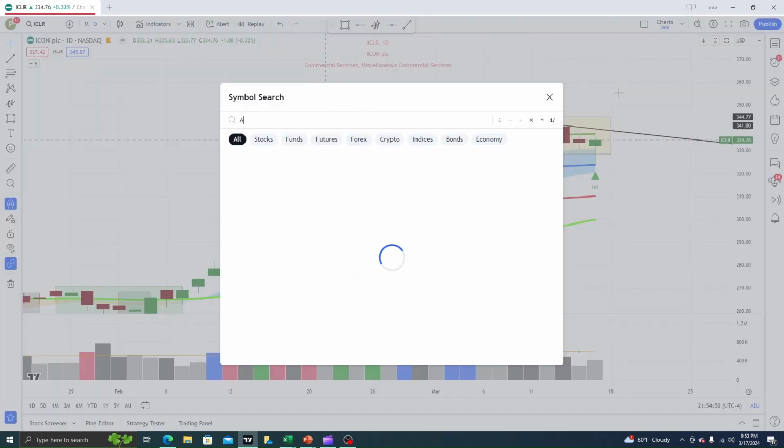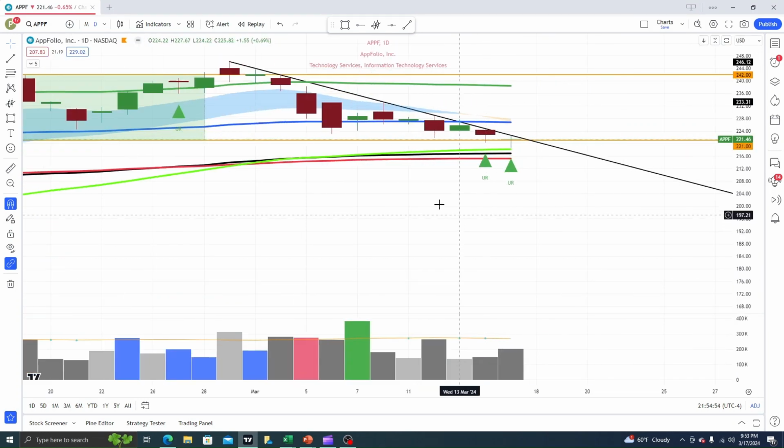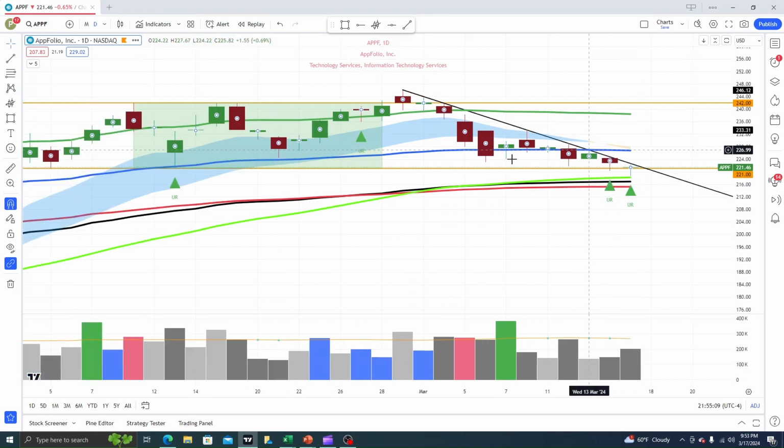And then you got APPF is a flag pullback, and you got two upside reversal days. I'm liking those two upside reversal days. I like the low volume pullback here. You definitely could see a break through the flag. You do have the VWAP where it's potentially turning down. So as you can see, some of these plays are getting a little iffy as you go through them, but you just keep an eye on them.